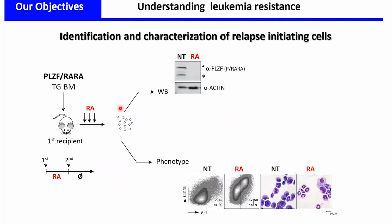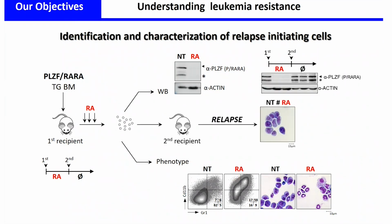And experimentally, how does leukemia relapse work? We grafted PLZF-RARA leukemic bone marrow into recipient mice. We treated these mice with retinoic acid. And what we could observe is PLZF-RARA degradation and full differentiation of the leukemic cells. However, if we transplant again the leukemic bone marrow treated with retinoic acid, so here we stop the retinoic acid treatment, we can observe relapse associated with PLZF-RARA expression.